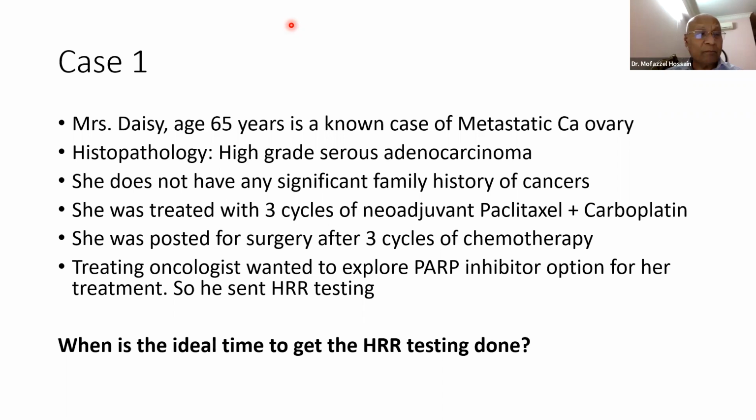Okay, sir. Fine. So just to add on, what would be the ideal specimen that we need to take for looking at either BRCA testing or the HRR testing in ovarian cancer? I think it's better if we get the tissues, but in some cases when it is not available, it can also be considered from liquid biopsy, I mean the blood samples.